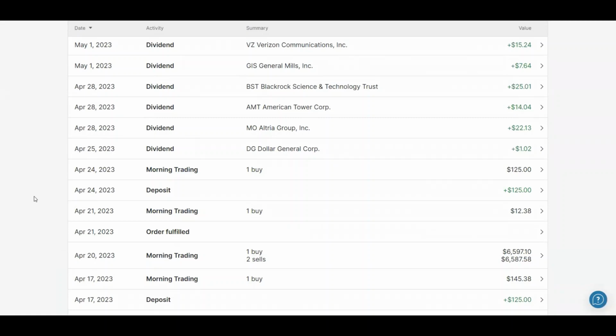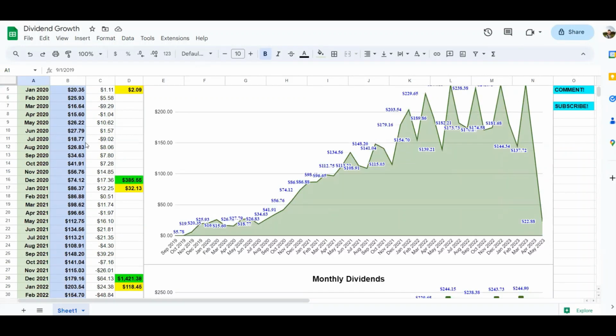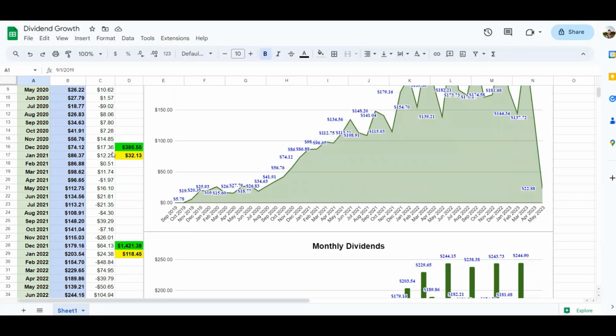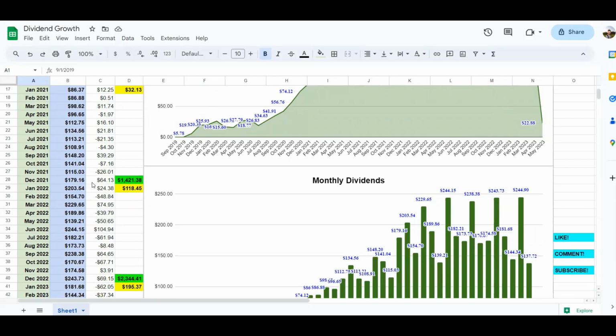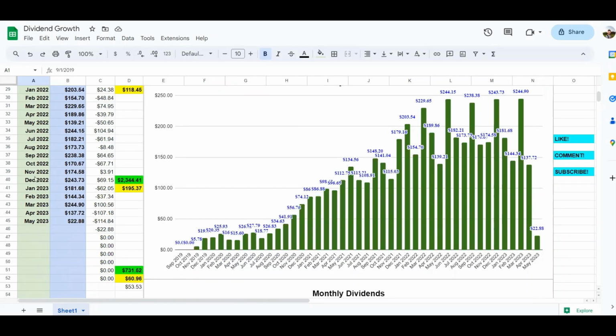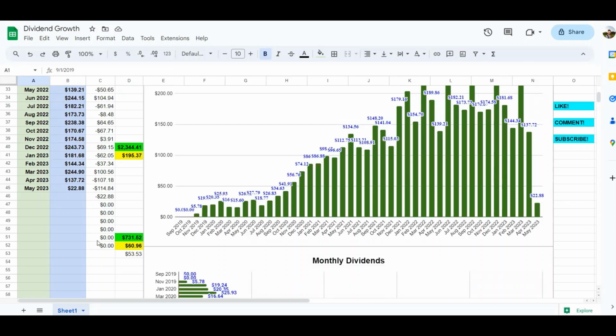And so before I go into the rest of my portfolio, I want to look at my dividend growth chart. So as you guys can see, in 2019, I earned $25.02. In 2020, it grew by a lot to $385.55. In 2021, my dividend income grew even more, to almost three and a half times, to $1,421.38. And then in 2022, my dividend income, I think it grew around 65% to $2,344.41.